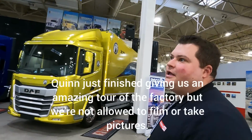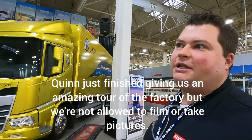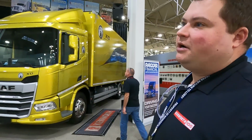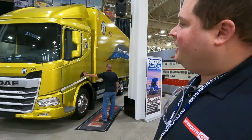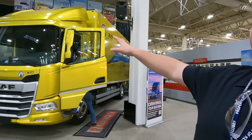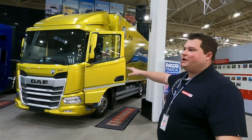So this is kind of our display area in the factory. Unfortunately, a lot of the stuff is proprietary in the factory, so we can't show you much out there. But this is our display area, and we got some cool stuff here. This is the DAF. This is the European division. They're all cab overs. And once you get in there, you can see the visibility is excellent.